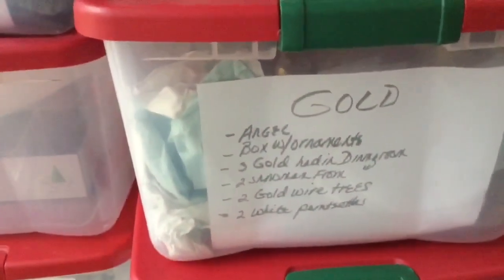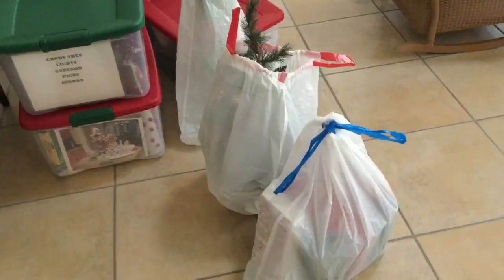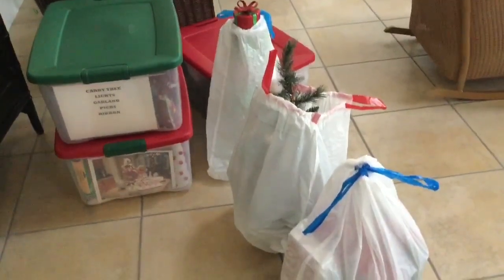And here's my tubs, and what I do is when I set up an arrangement, I take a picture of it and I print it out on my computer, and then I've written on what goes in the boxes so I know when I store them. And some of the things that are too large that won't fit in the tubs, I put them in plastic bags and then just tie them up, and they go on the top shelf in the storage closet.